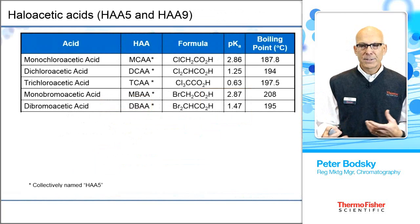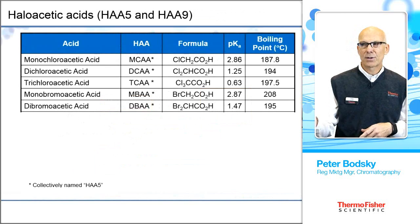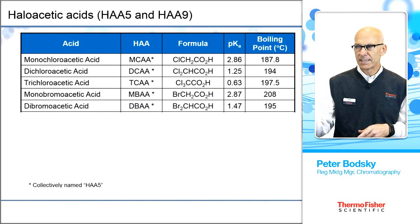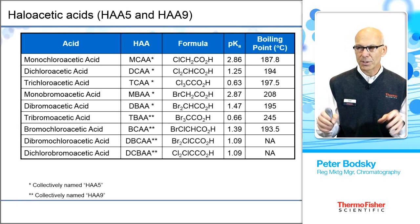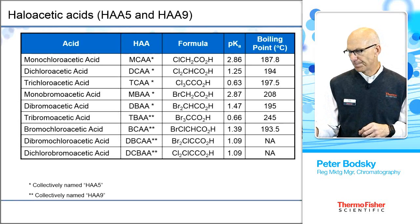The haloacetic acids that are a concern are the HAA5, and they're listed here: essentially monochloroacetic acid, dichloro, trichloro, monobromo, and dibromoacetic acid. You can see the formulas there as well as their relative boiling points. So the HAA5 are the ones that are a primary concern. There are 9 haloacetic acids that are monitored, but the 5 are the ones that are typically regulated.